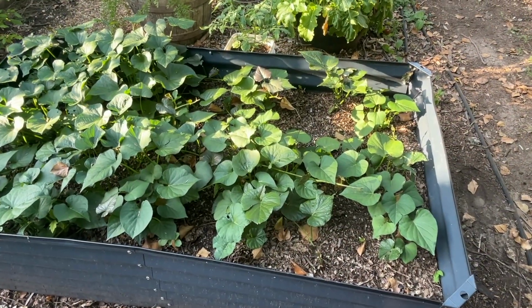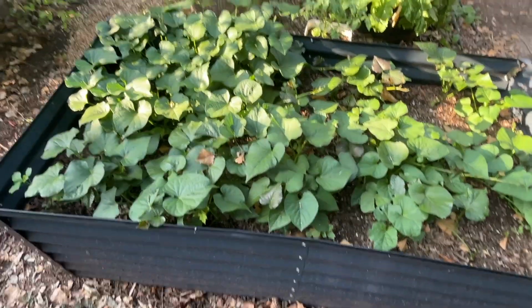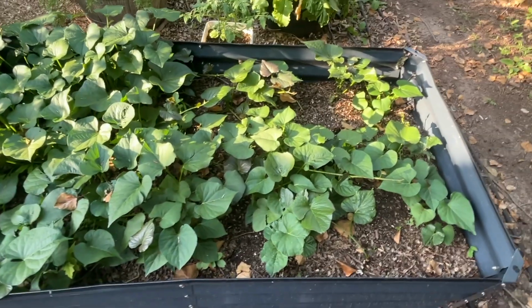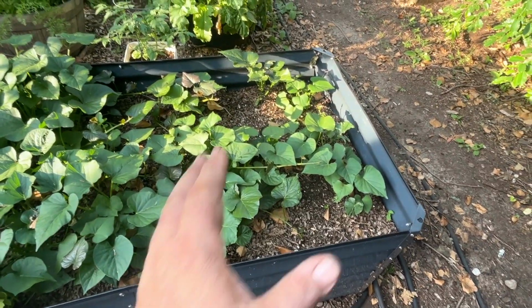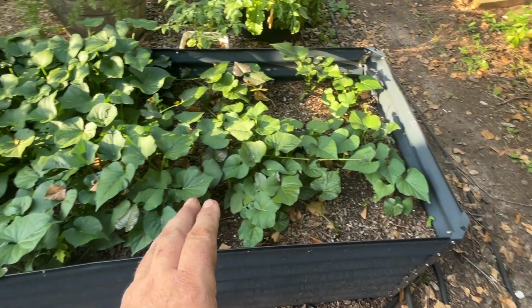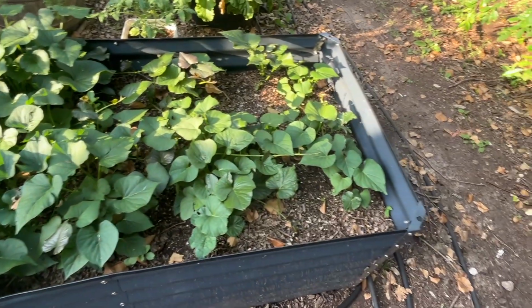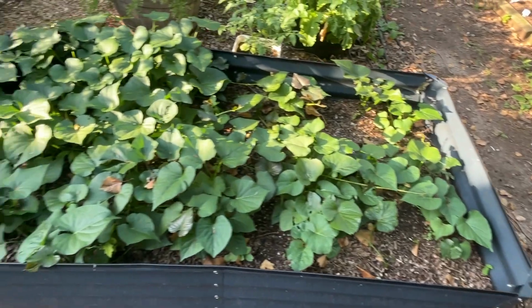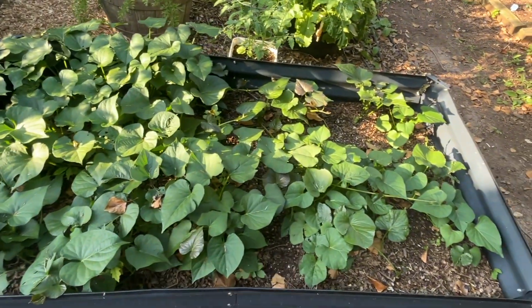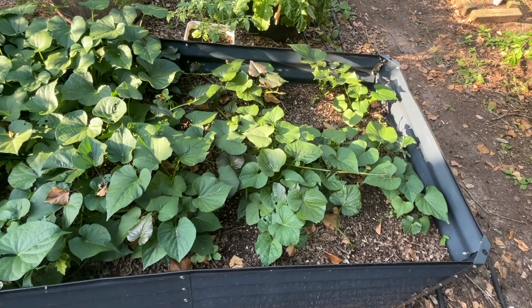And last but not least are my sweet potatoes. They look like they're going good. And I think, like the parsnips, one side is getting more sun than the other side. Well, this side's getting more sun than this side. That's the only thing I can really think of as the difference in the growth between the two, because both sides have been treated identical.